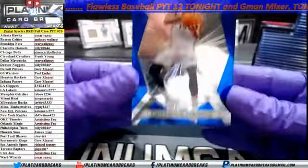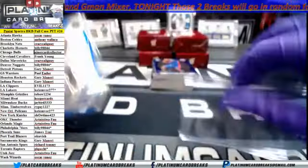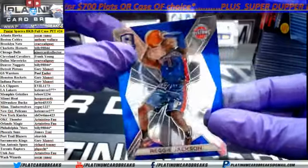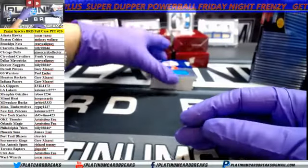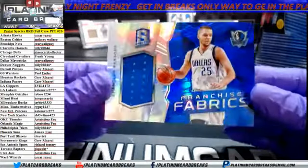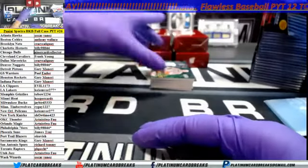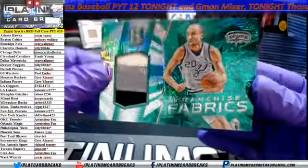First up, DeMarcus Cousins out of 125 for the Sacramento Kings. Out of 125 for the Pistons, Reggie Jackson. For the Bucks, franchise fabric, Chandler Parsons out of 49. For the Spurs, Manu Ginobili, 1 of 5, 3-color patch.